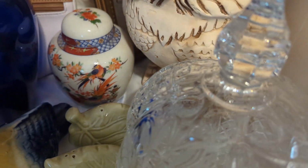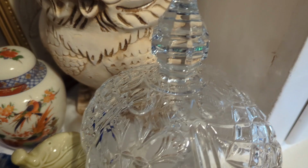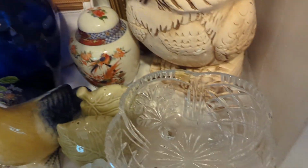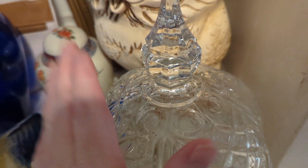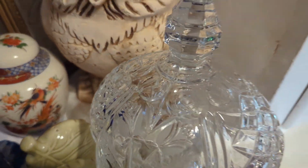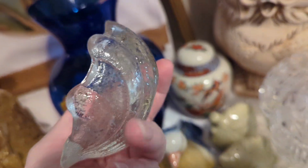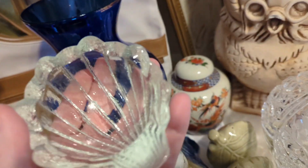I know you do. Then here is this beautiful Polish crystal candy dish. I want to show you the finial. Look at the top of this. It is absolutely stunning. This is incredible. It's wonderful. It does have a sticker. It must be in the back explaining that it is Polish. Then I got this little shell. I think this might be recycled glass. I haven't looked it up yet. Little trinket dish. I think it's cute.